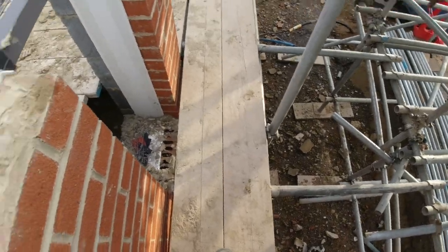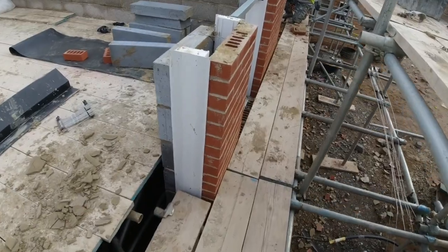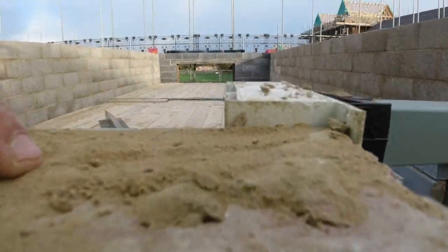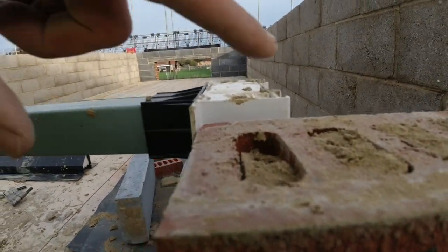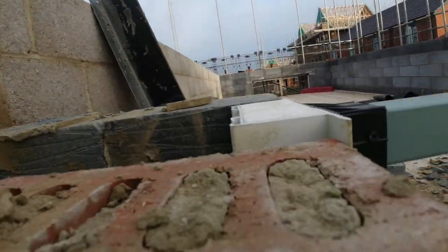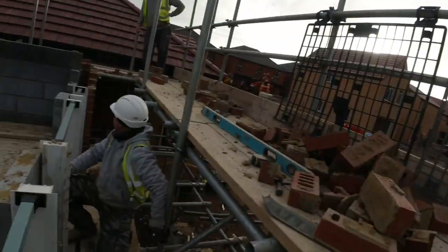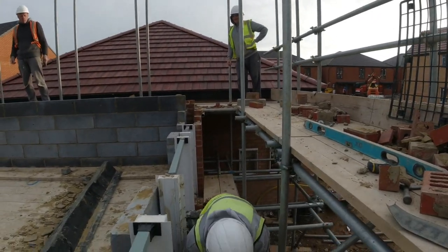There we go, so we've set our scaffold up like this on two boards. We've got all this down now. All cleared up. See these frames, look. This is a drama. Did say to them about it. Dramas. They wanted 6 anyway, didn't they? Yeah.